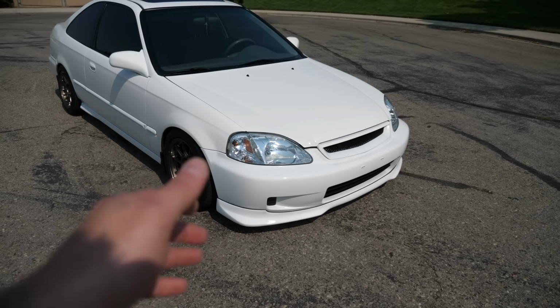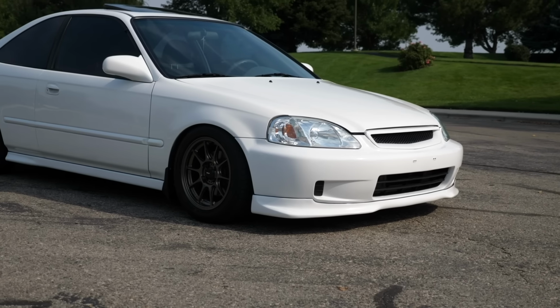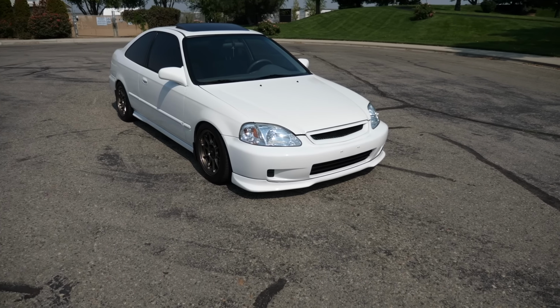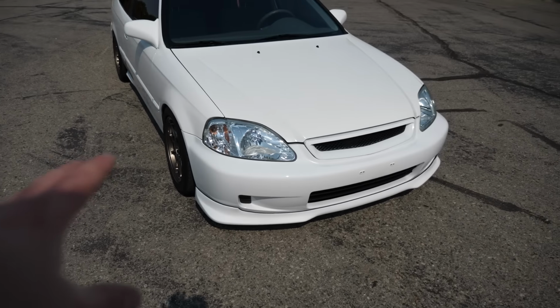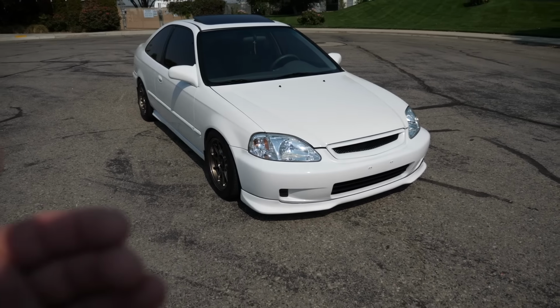Now going back to the front lip here for just a quick minute, I felt like this was worth mentioning because this lip right here was totally a gamble and totally a shot in the dark. I actually was running the lip on the car unpainted for quite some time just to see whether or not I really liked it. I was super unsure about it in the black state it was in, so I knew that once I color matched it, I might like it a little bit more.